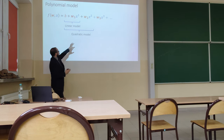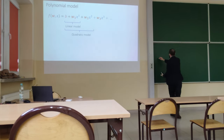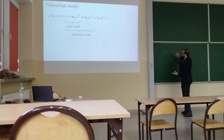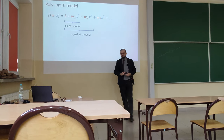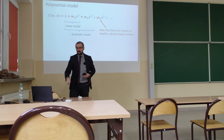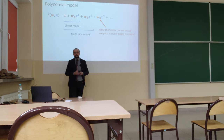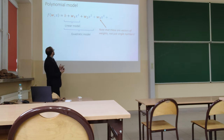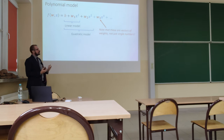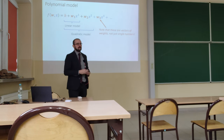So for the quadratic model, we are fitting either a straight line to our data or a quadratic function, right? The more terms we add, the more complex this line becomes. And again, note that these are bolded W's and X's because this refers to the vectors of values. The B is not bolded. This is a mistake. Should we have one B or a vector of B's?